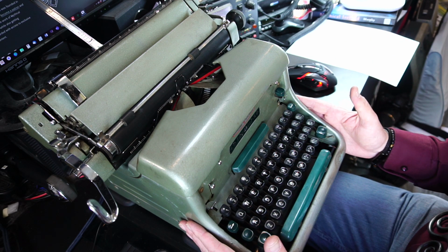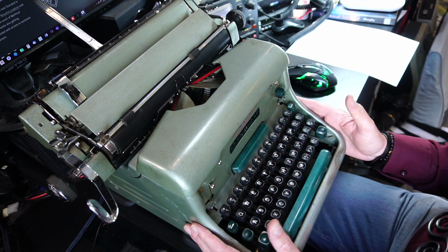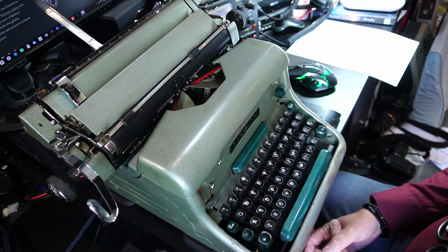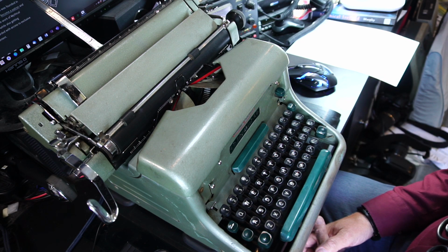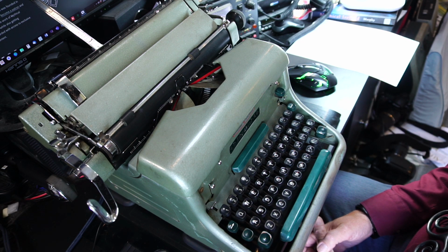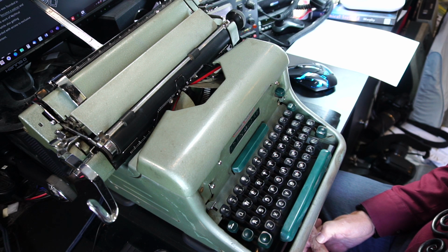Anyway, this typewriter arrived on my desk. It arrived here last week, courtesy of a friend who had literally rescued it from the scrap heap. It was being thrown out, and it was poorly looking, to say the least. He messaged me to say, any interest in having a look at this? I said, yeah, why not? When it arrived, it was in a less than healthy state.